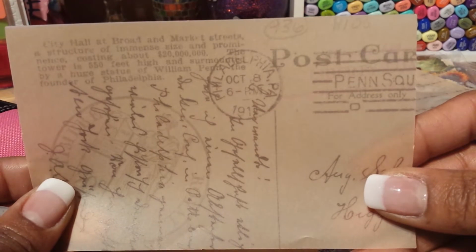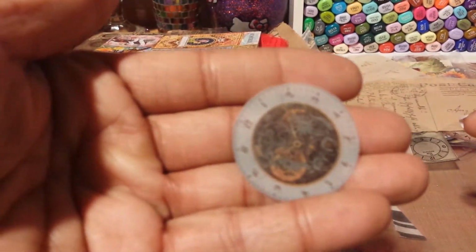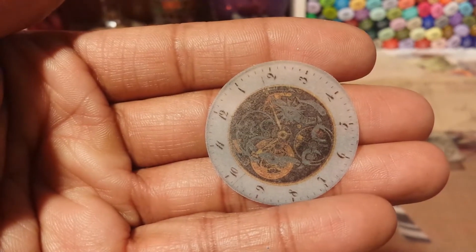And this is like a little postcard. Definitely use on an altered project. And that little clock there reminds me of steampunk. Really pretty.